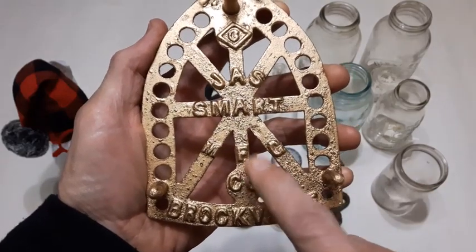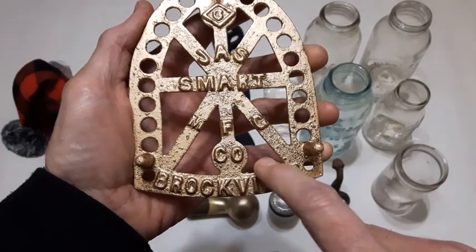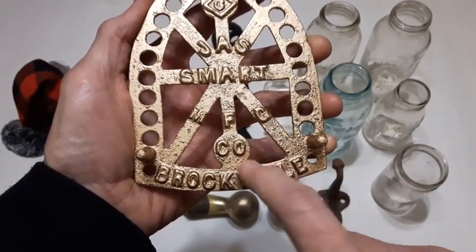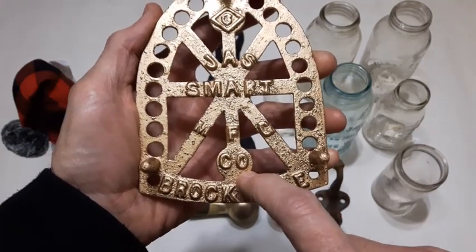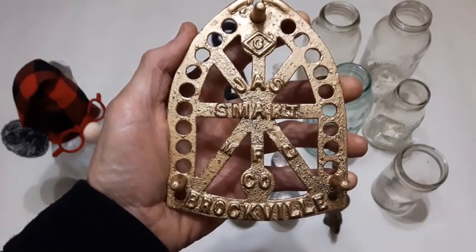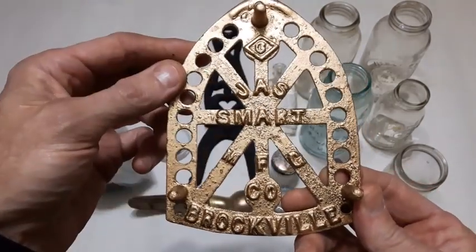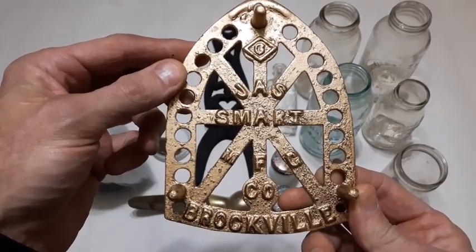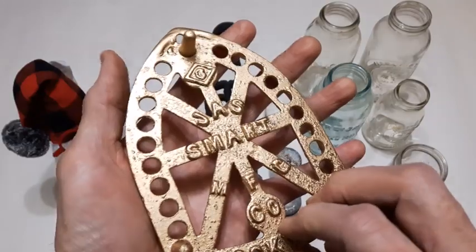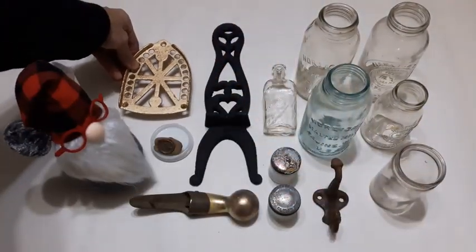But also something else that's more important for dating these is the fact that this doesn't say limited on it. James Smart Manufacturing Company Limited. The limited isn't on here, which from what I can gather is going to date this prior to 1885. Okay, so this is quite old if that's the case. This is before 1885. And man, that is a beauty. That's in really good condition. Old, old, old.